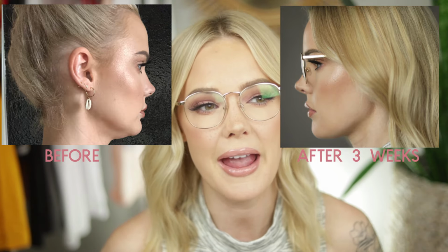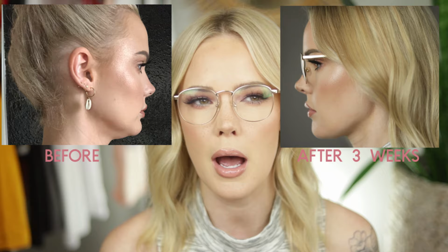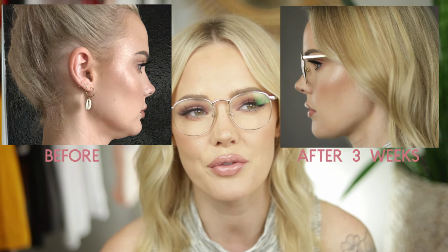This is week 3, and honestly, I don't even really think about it. It is still a little bit swollen, like I said, numb. The tenderness really only lasted the first week and a half. First night, I highly suggest just ice, ice, ice, and it becomes way more manageable. It just feels really sore. If you know what a muscle feels like when it is sore, you're gonna know what this feels like.